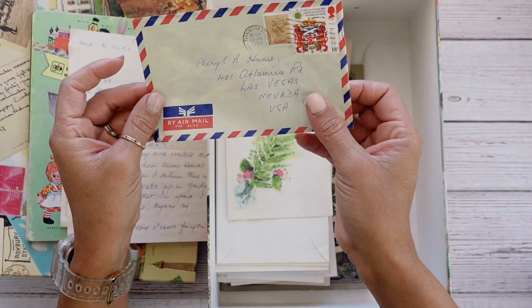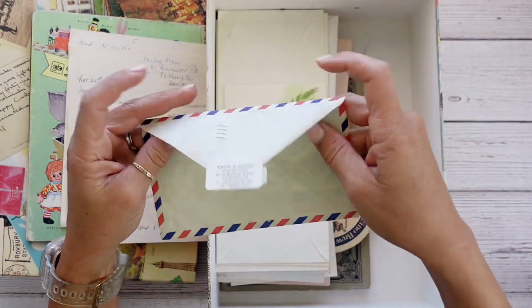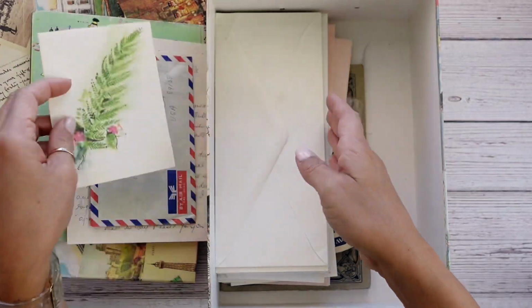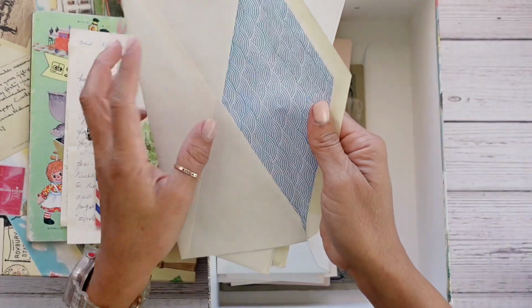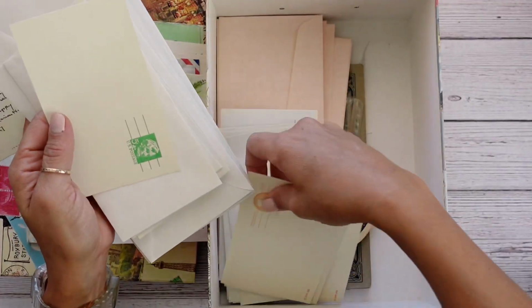And of course, all of these envelopes, these old envelopes that were sent out mostly in the 80s. I have some from the 70s, maybe even the 60s, but I love how thin these envelopes were and just being able to hear that. And some old cards that were sent to her. Some envelopes, and I thought that this design on the inside was a little bit neat. I haven't seen that. And I thought these were really cool too.